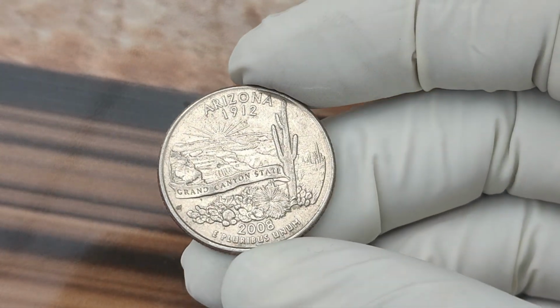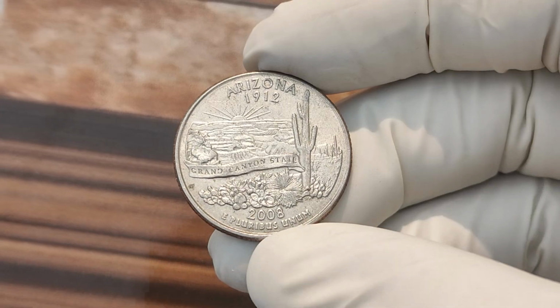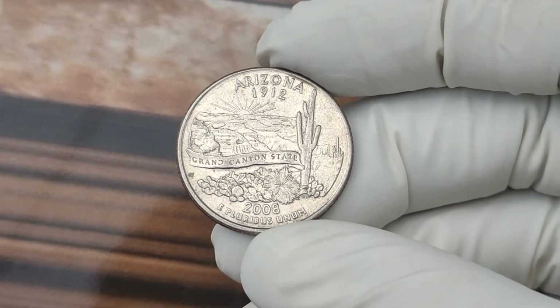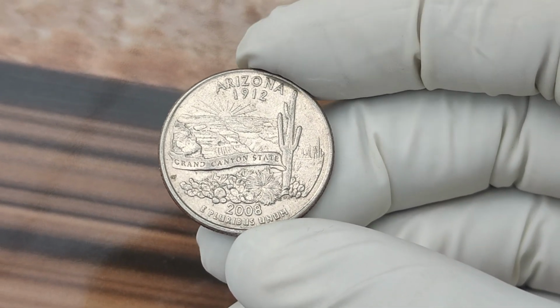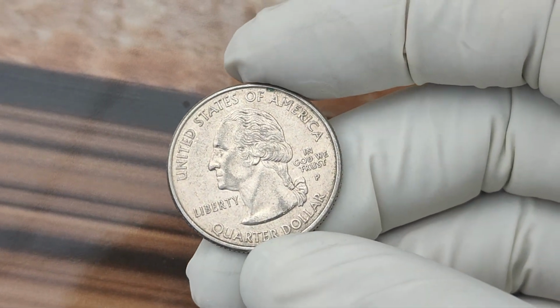A standard 2008 P Washington quarter found in your pocket change is worth its face value, 25 cents. High-grade uncirculated coins can fetch between $50 and $300, depending on their condition. Error coins are where the real jackpot lies. Coins with significant minting errors or unique features have sold at auctions for thousands of dollars.